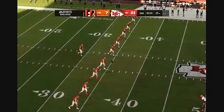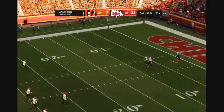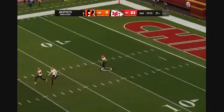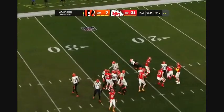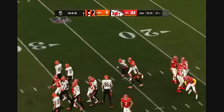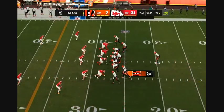Now after the touchdown, here's Butker on to kick it away. Brandon Wilson to return it. And a decent return out to the 27-yard line. Here we go. The Bengals drive about to get going. And they're coming off a 3-and-out, my friend.